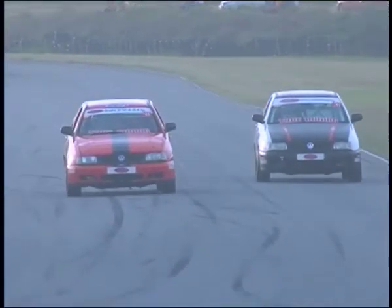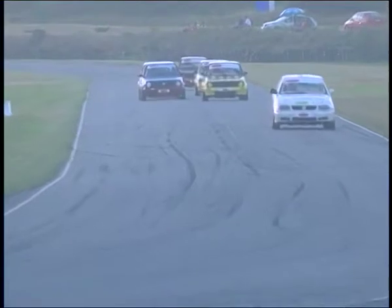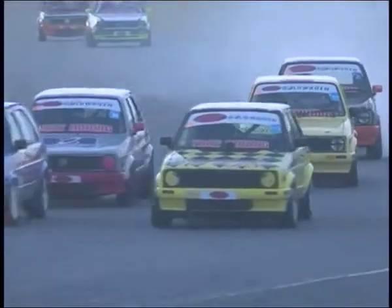Having a look here, Wouter Roos and Dion Holiday. Up the inside of Wouter goes Dion Holiday. Wouter is obviously leading. There's Barry Groenewald. Class B is catching them. I don't think Barry wants to be involved in this.